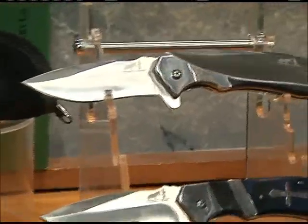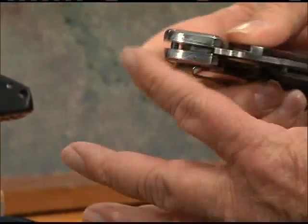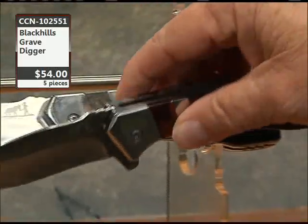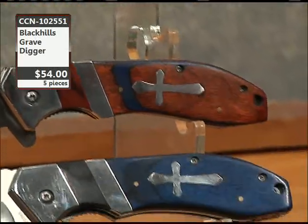There's your Black Hills, the mule and the miner. The cross is right there. Lanyard loop slot in the back. There's 5 of these bad boys. Check this out right here. I want to show you how this thing works. There's 5 of these, okay? So it's quick, all right? And on top of all that, it's substantial. This is not a lightweight knife.